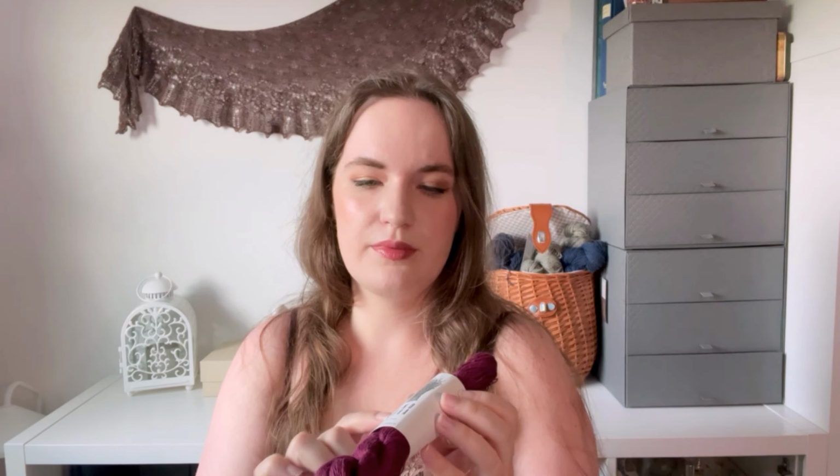I think this is roughly €6.50 per 50 gram, and 50 gram gives you 245 meters. So that is already a decent amount. So for most smallerish medium shawls, you need two of these. So you're like 13 euros or maybe 12 pounds, 14 US dollars down. And I think there are different vendors who sell this yarn, so it's worth checking, see if you can get your hands on it.